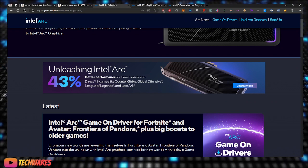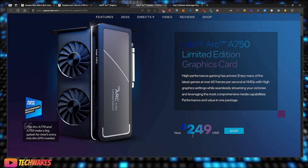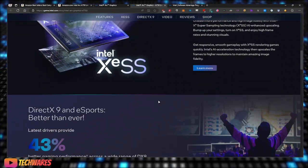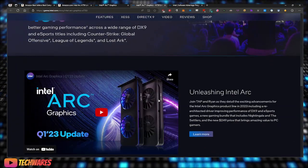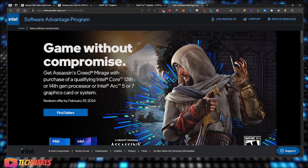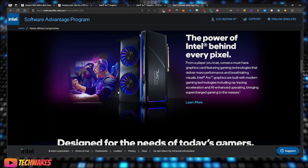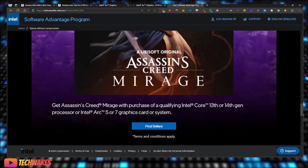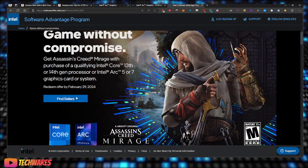Just on the Intel website right here, as you can see, it went live at 250. So the price right now is really great. Intel XeSS, and also it comes with Assassin's Creed Mirage, which is valued at, I think, a $50 game. So you get a free, brand new game. This game just came out.